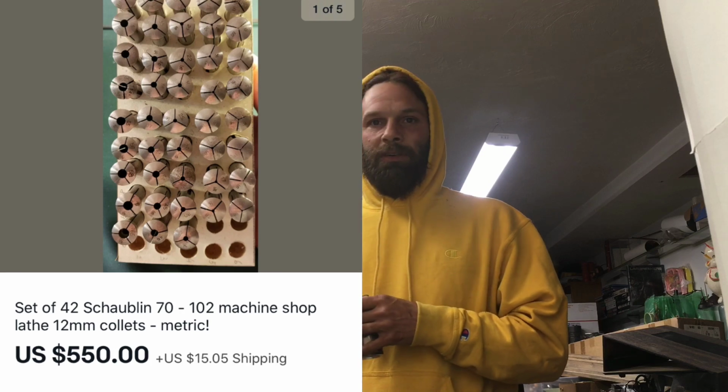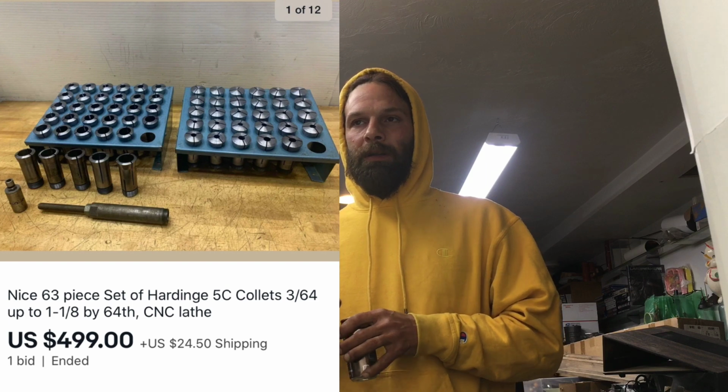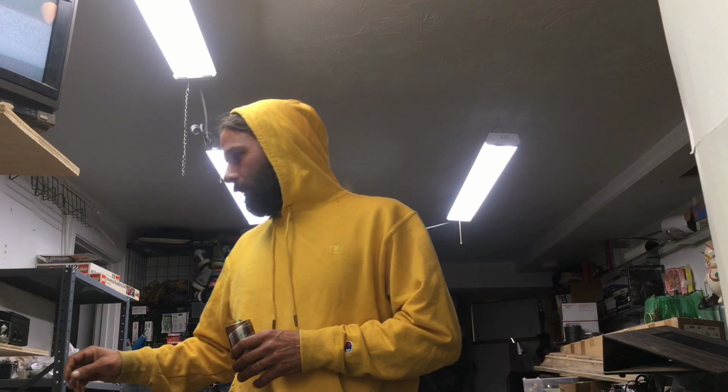I'll try to put some other pictures of collets here, other than the rubber ones, but they're hard to find. They're hard to know what they are, but once you know what they are, you'll know what they are, and they're worth a lot of money. All right.